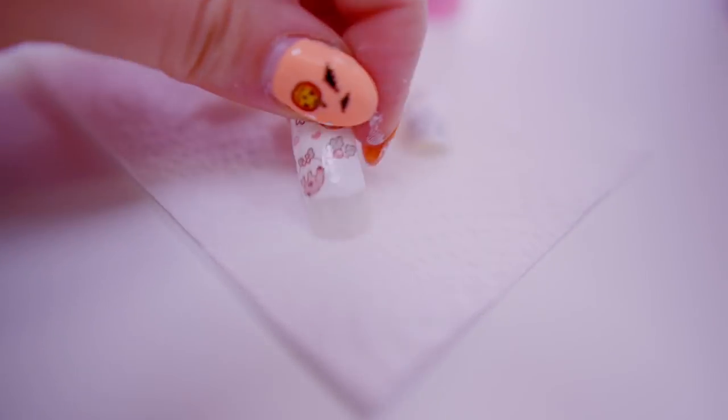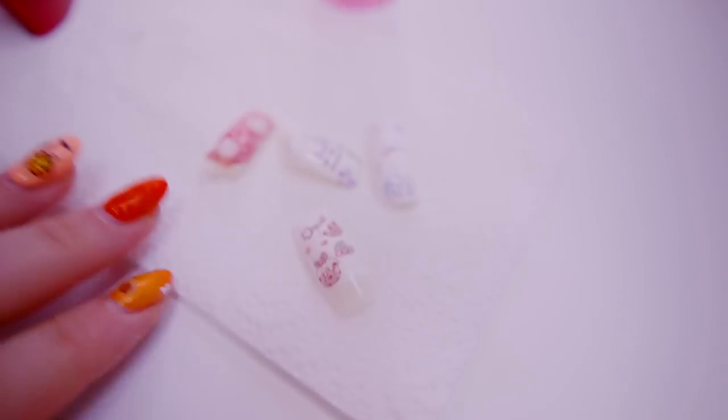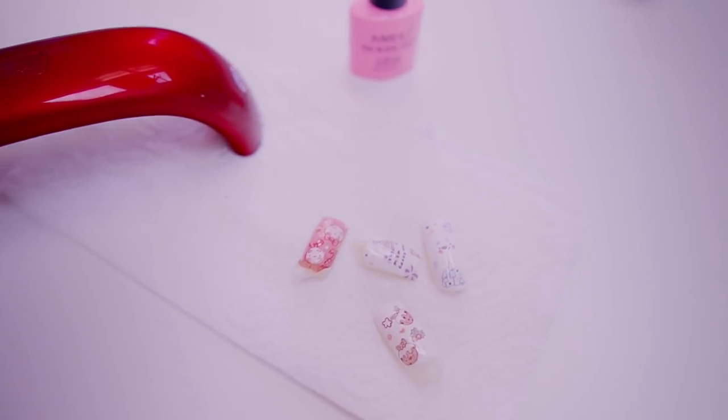They're adorable. I love experimenting with new products, but yeah, that's basically what I've been up to. Just trying out new nail decals. Ooh, you can see better from this angle.